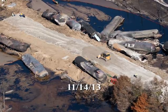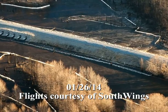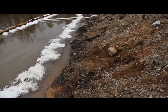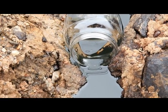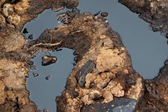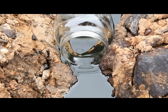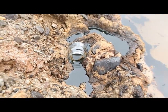This is the stretch of railroad track that you can see from the air that has such a heavy black streak along the waterway. They use the oil-contaminated soil to rebuild the railroad. I used one of these sieves to get a sample in a jar. I thought this was oil floating on top of the water, but when I put the sample jar in there, I found out that this was pure Bakken crude coming straight out of the dirt.